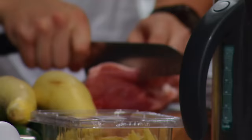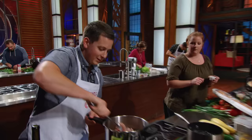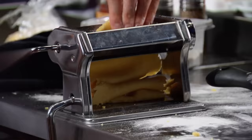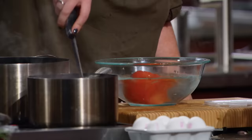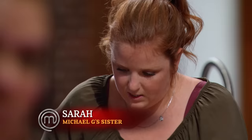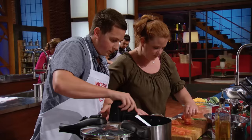My signature ingredient is the pork shoulder butt. We're going to be making a braised pork shoulder and lamb shank ravioli with a tomato basil sauce. I am being very ambitious with this dish, but I've got someone with me that I trust and that can handle this. Is this what you want? Yeah. We're going to crush this together. How you feeling? Good. You?